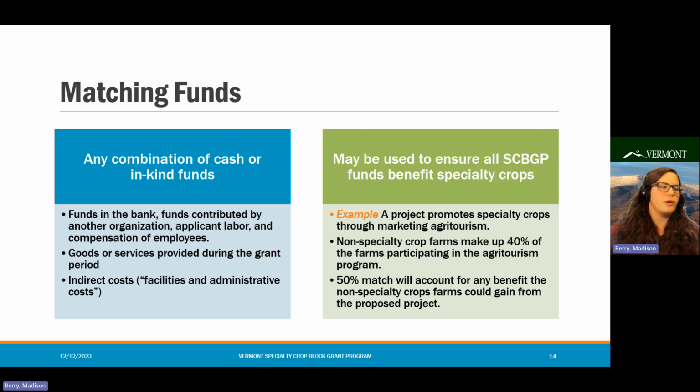So for example, if a project promotes specialty crops through marketing, agritourism, and 40% of the agritourism program is made up of farms that are, let's say, dairy and beef. So those are not specialty crops. But 60% of the program participants are specialty crop producers, but 40% are not.